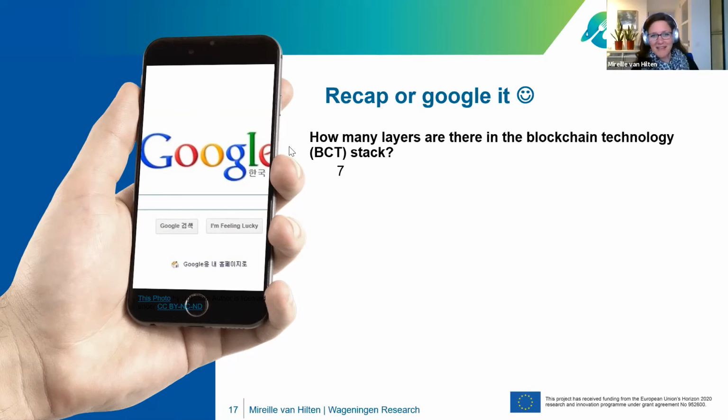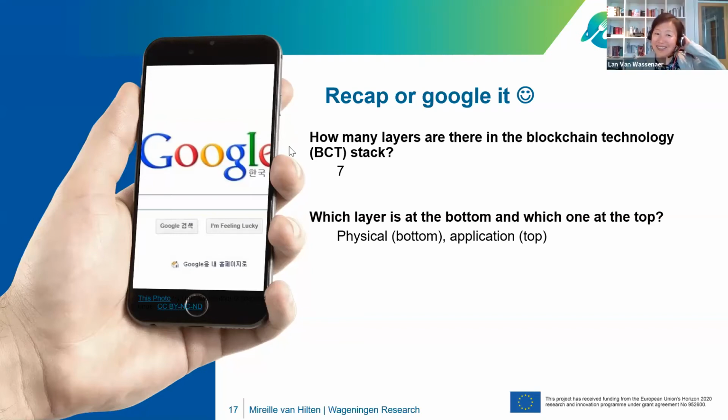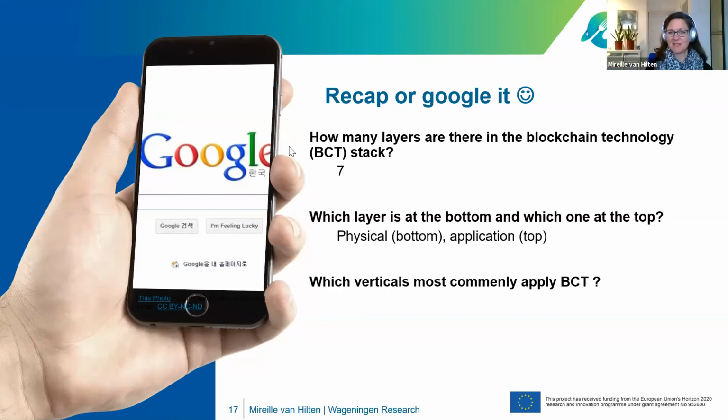I know. That's why we have the next question. Do we at least remember which layer was at the bottom and which layer was at the top? We don't care how many layers there are. So think about it for a second. Which layer was at the bottom and which one was at the top? There we go, Lan. Provide us with the right answer, please. The physical layer was at the bottom. So that's where we'll connect all the hardware. Or the infrastructure layer. And the application layer is our favorite layer, Lan, always at the top.